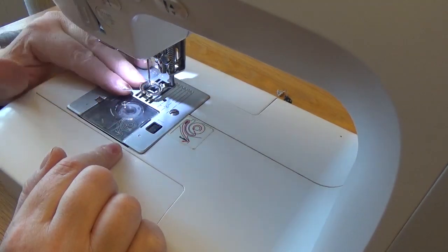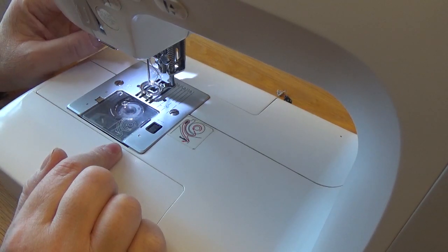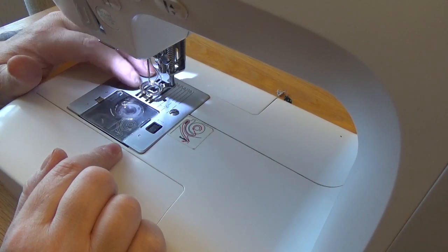If you haven't done this before, I recommend you look back at one of my videos, which I think is called Beginners in Free Motion Embroidery. If I can put a ticket in here, I'll try.